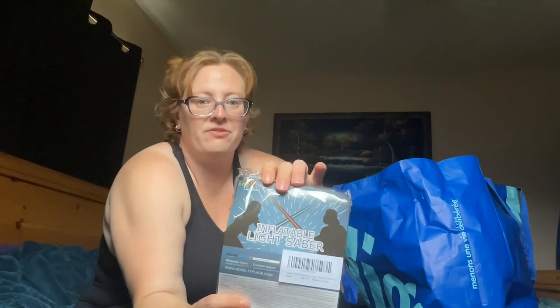The cake topper, which normally I make the cakes, but this year has been such a shit show so far, I don't have it in me. So I did get plenty of cake toppers for both kids' birthday themes, and I'm just going to buy a plain birthday cake in whatever flavor they prefer. There's little C-3PO and R2-D2, Stormtrooper, Princess Leia. These are all little cupcake decorations. I also got these. You can't see, they're inflatable lightsabers.